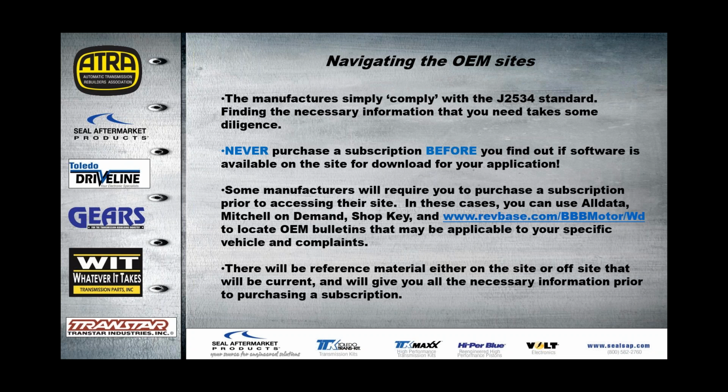Navigating the OEM sites. The manufacturers simply comply with the J2534 standard. Okay, it's the law, so if they are importing vehicles or if they have cars that are sold here in the United States of America, this law applies to them. So they have to provide the hardware and the software compatibility with their vehicle. So with that in mind, when we're navigating the websites here, also, we have to make sure that we have software available for download for our vehicle. We don't want to purchase a subscription before we actually verify that information.